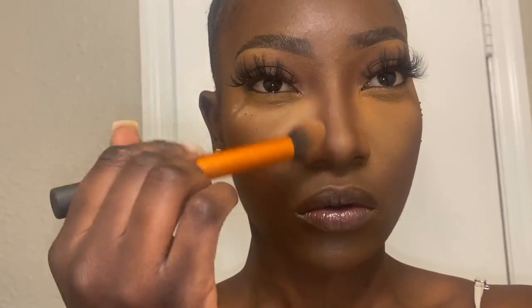eyebrow brush, eyeshadow brush. And I went in ahead with the Laura Mercier translucent powder. This is in the shade Honey, like I said, to give me the bright under eye that I really like.